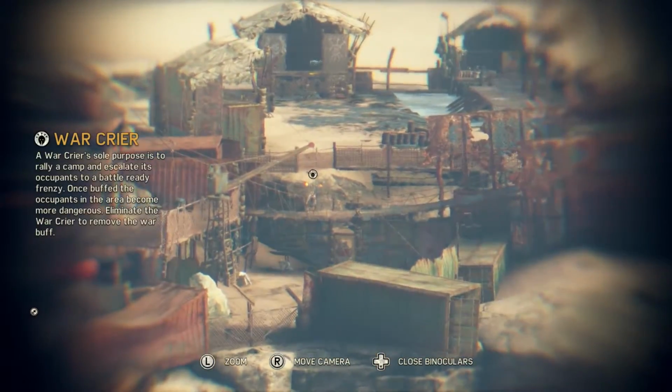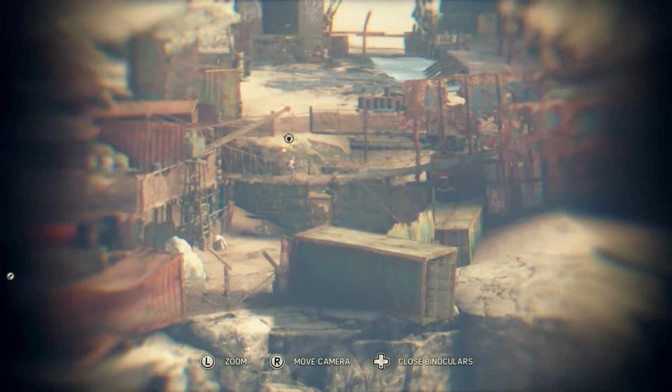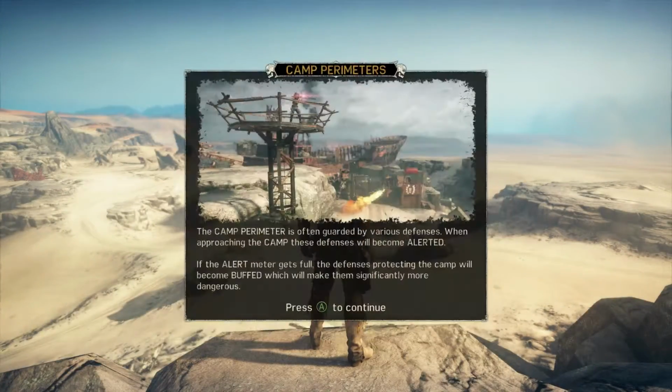So if both of these things are buffed, then you're fucked before you even get in the door. How do I kill this man? I have to wait for him to go outside to take a piss and then just throw him off a building. I mean, off a cliff, rather. I don't see any buildings.